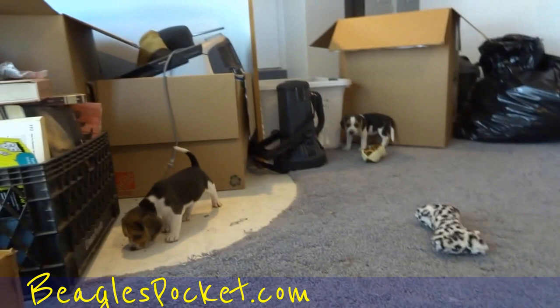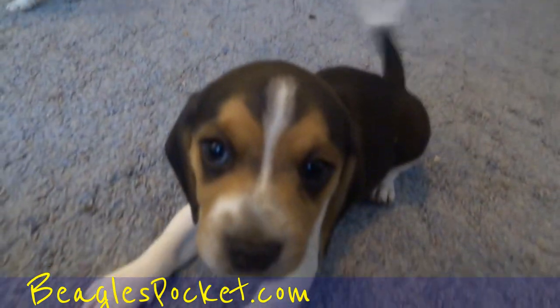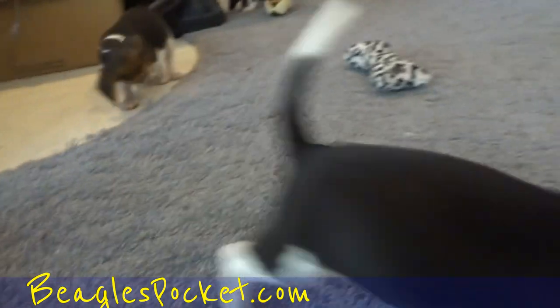Prices vary on size, whether they're male or female, and the markings, which all these four are pretty much the same, except males have the smaller blazes or collars, whatever you want to call them. Females are the two with the bigger, wider ones.